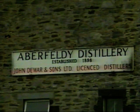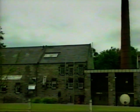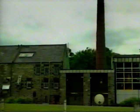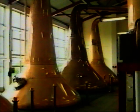There has been a Dewar distillery at Aberfeldy since 1896. A crucial advantage of the site is the quality of the water supply from Pitilly Burn. It has served illicit distilleries for centuries. Dewar whisky is famous all over the world. The distillery still produces the single malt which is at the heart of the Dewar's white label.